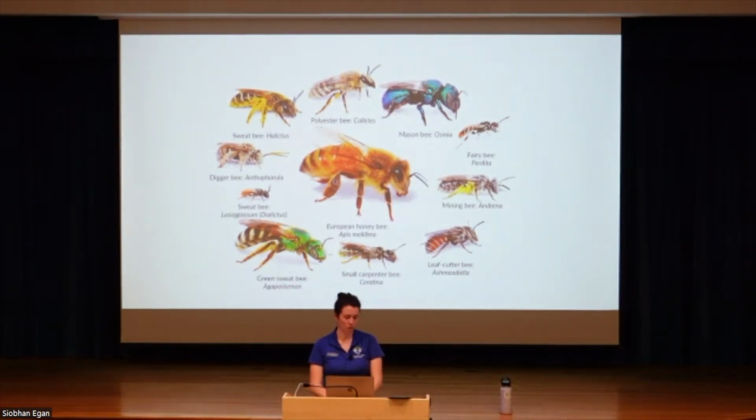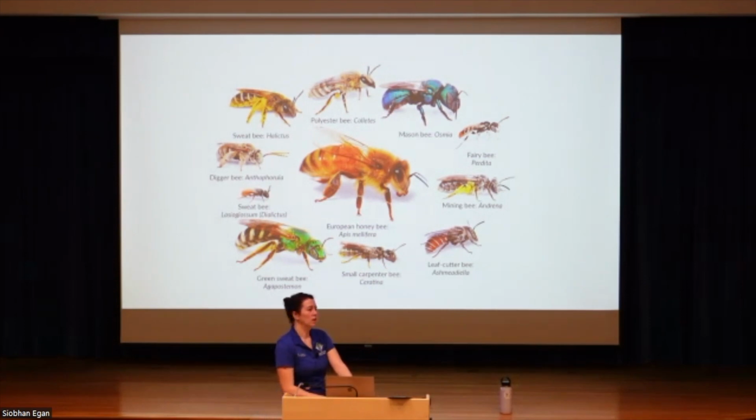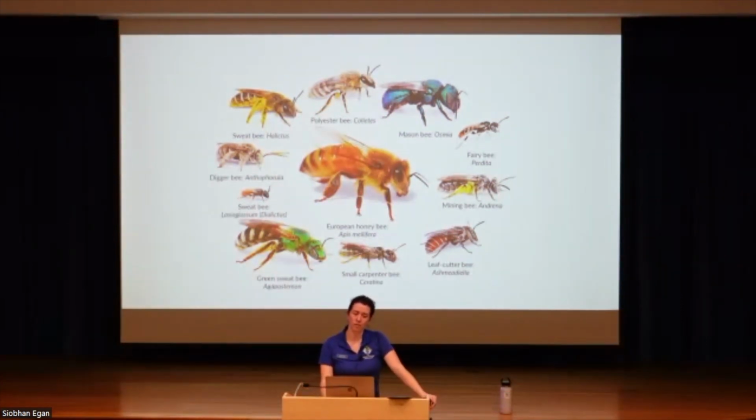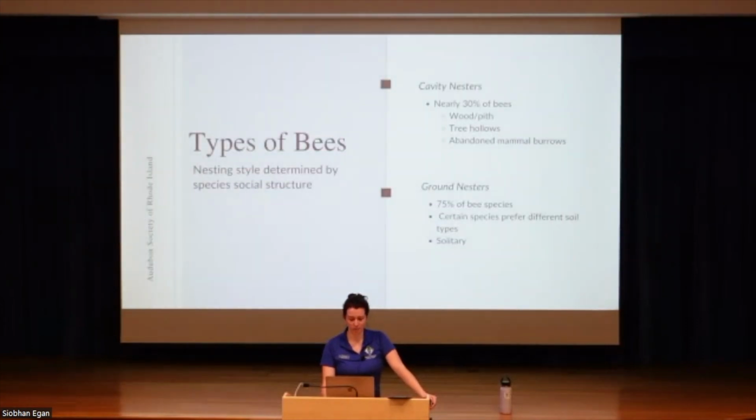So we're going to focus on one pollinator group first, which is bees. A lot of people think of honeybees when they think of bees. Want to save the bees, save the honeybees. That's important, but there is so much variety in the bee world. There are nearly 4,000 species of bees in North America, and they're really beautiful to look at. And I'm a big fan.